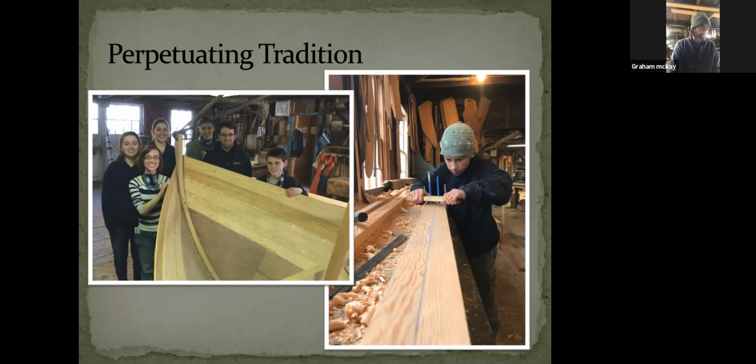Ideally, we're in talks with Trape Academy to build some dories for the Wood Island Life Saving Station next winter with some Trape kids and our own kids here that the station could have, which would be a very cool project. And they are working on the shallop.